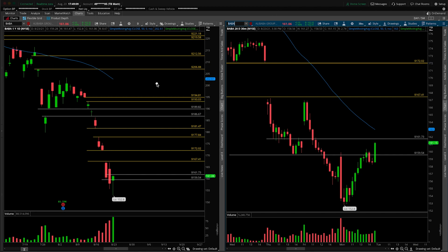On the left-hand side, we are looking at the daily time frame, and on the right-hand side, the 30-minute intraday time frame. If you're new to the channel and you've never seen this chart before, apologies for the bright colors here, but the yellow lines are going to indicate unfilled gaps that are overhead inside of Alibaba. And of course, these are targets that we use when we start trading up and around those types of zones.